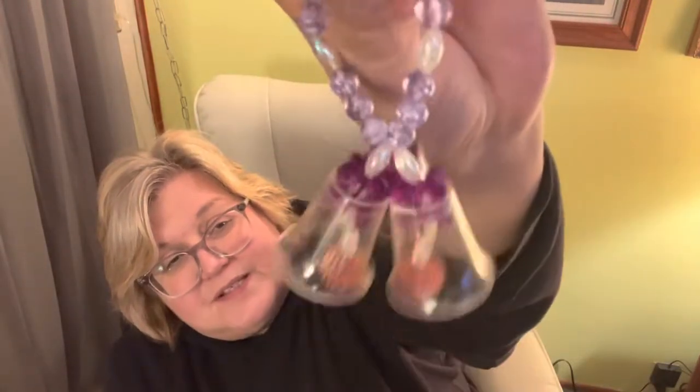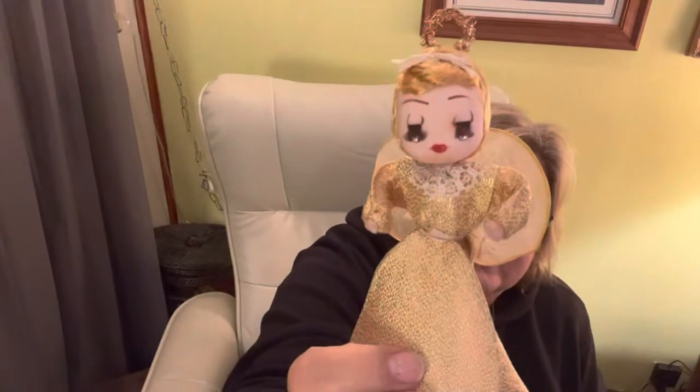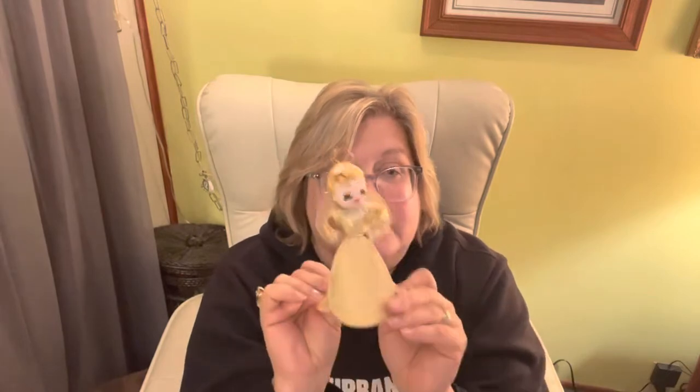I mean, there was stuff like this all over it. And then I picked up, she got thrown in. I think she's another little topper, just a little angel. She's kind of cute. I mean, she's still in pretty good shape. She's just got a little wrinkle here, but she's super cute.